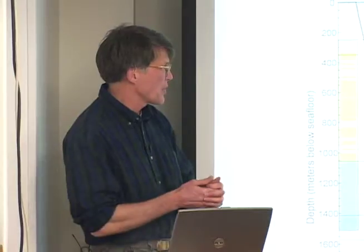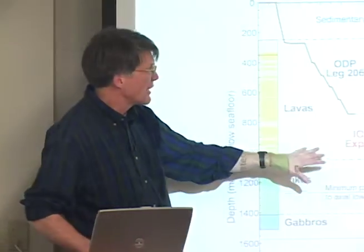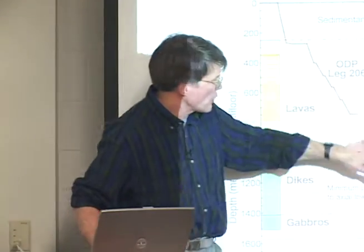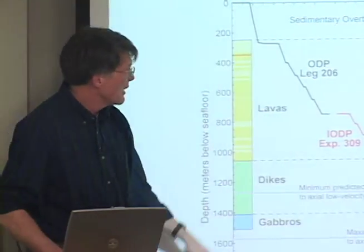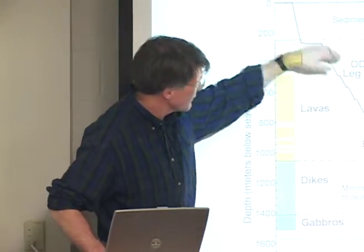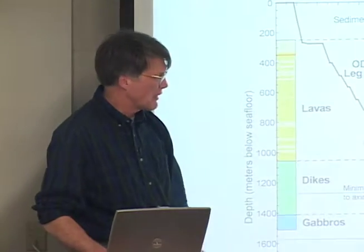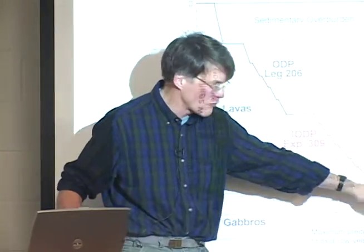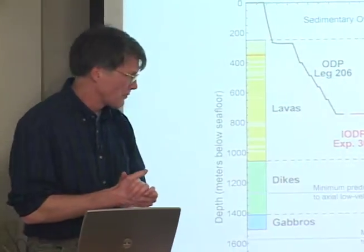And this is the history of drilling in the hole. This is days in the hole for each of the 3 legs that we went out. So this is leg 206, 40 days. Leg 309 went out for about 40 days, and we were out there again for something like 40 days. They got very good penetration at the very beginning. They got deep quickly, covered a lot of ground. It got a little bit slower when they went out the second time, and when we got out, it was terribly slow. But this was sort of what they'd found on 504B. When you get down into these sheeted dikes, for some reason, the drilling slows down.